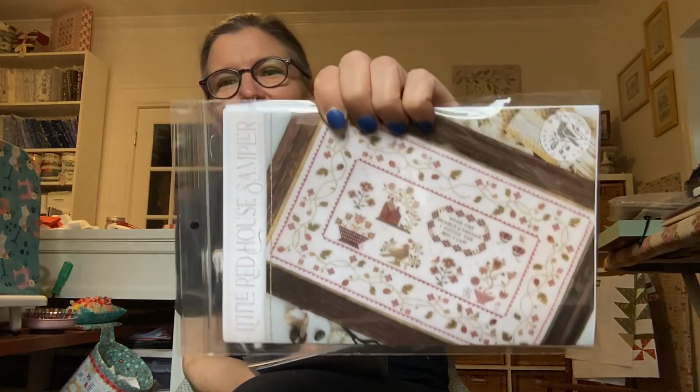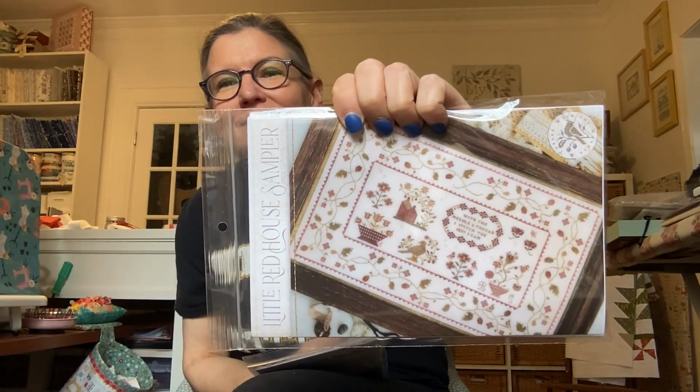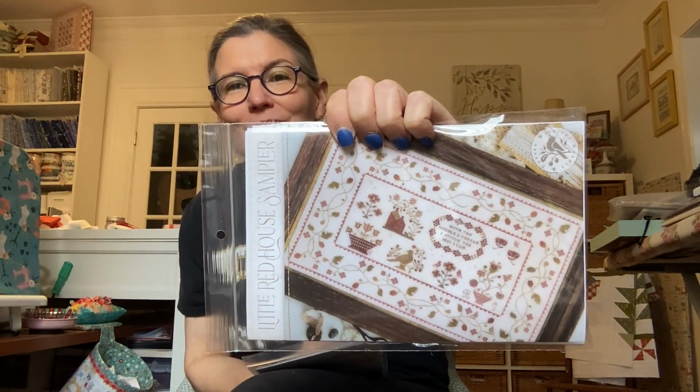Oh, so this morning on Instagram, Vicki Clayton posted a conversion into her silks for the Red House Sampler, and I was looking it up online. I'm like, ooh, what's the Red House Sampler? I already have it. So there's the Red House Sampler. So cute. Now I have to get those flosses.